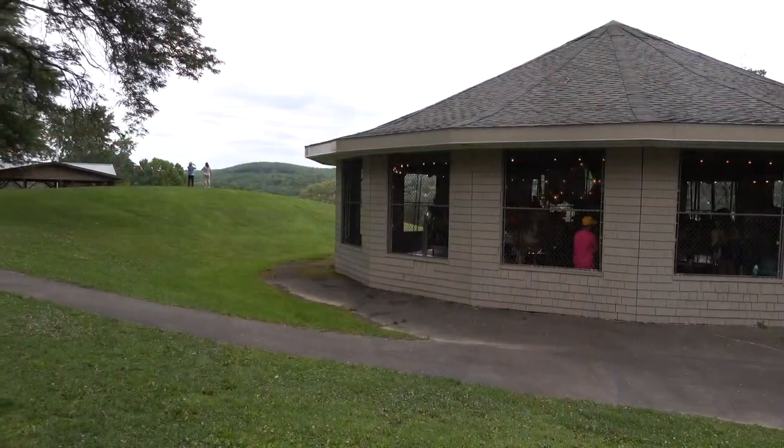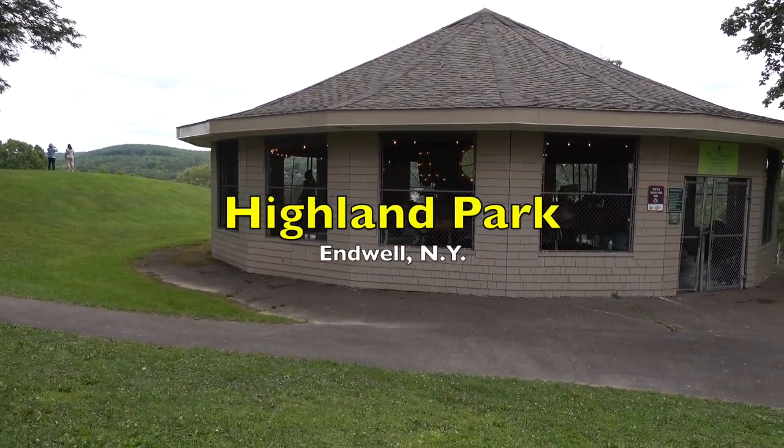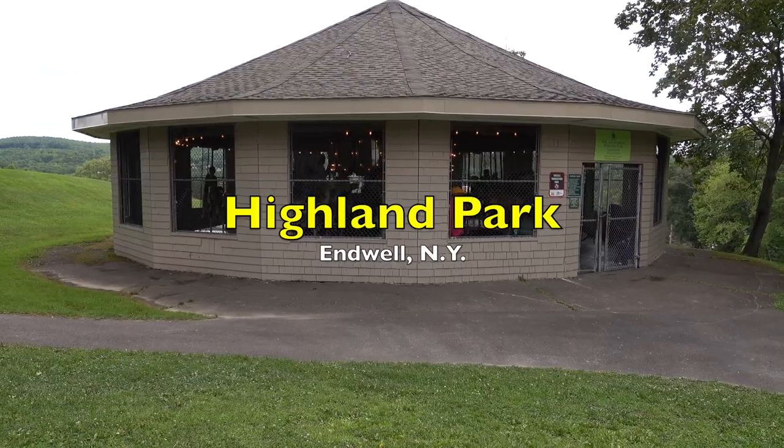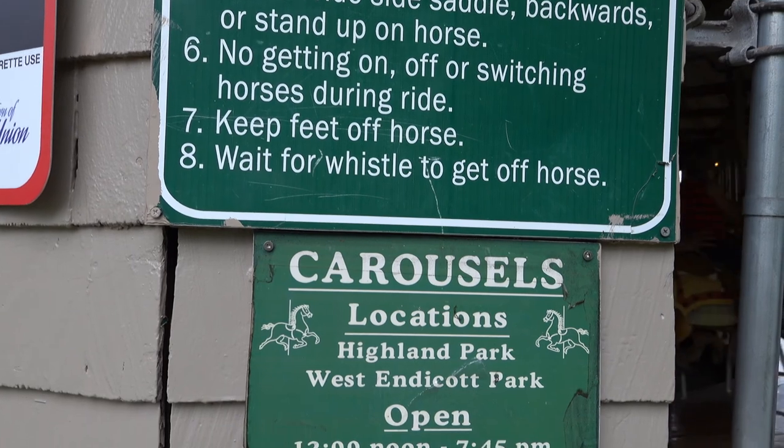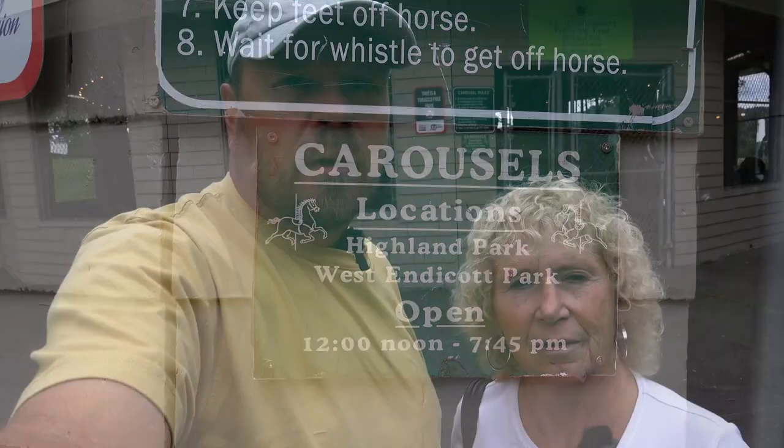We're halfway through our rides, and we've got three more to go, so we're gonna head off to find the next ones. Right. Made it to our fourth stop. This is our fourth carousel, and we are in Highland Park. And as with the other carousels, we will be riding this one. This one looks like another real nice one that's been restored and in a nice building. So we're looking forward to riding it.